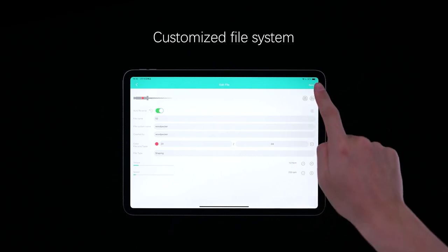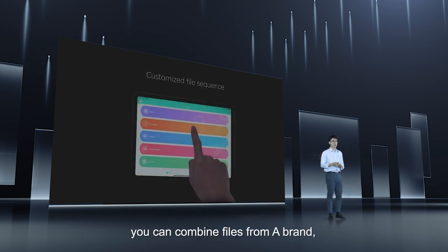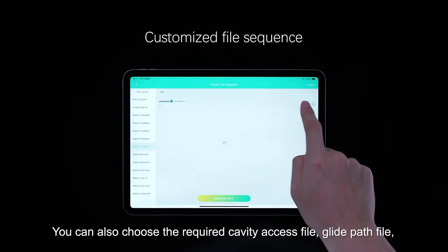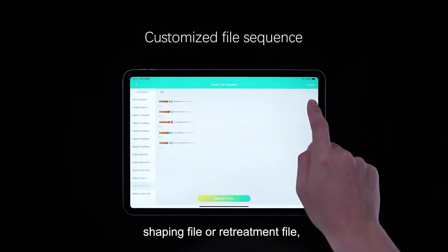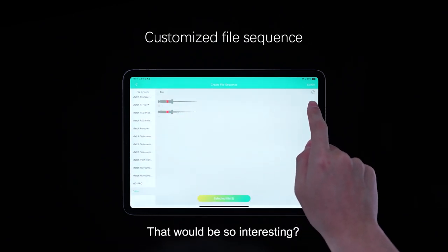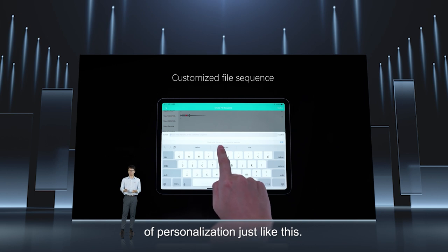just like this. What's more, you could see over here, with Smart-A, you can even combine files from different brands. You can combine files from A brand and files from B brand to make your own sequence. You can also choose the required cavity access file, glide path file, shaping file, or retreatment file, or define the name of the file system by yourself. That would be so interesting. This feature is perfect for doctors with a strong need of personalization, just like this.